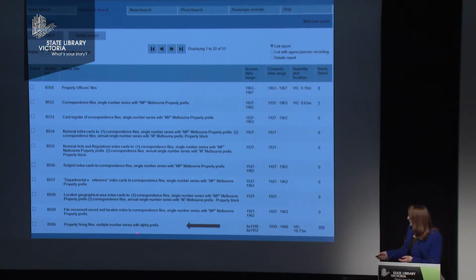The particular series that we're going to look at this afternoon is this one, Property Hiring Files, B985. This series of property hiring files is actually controlled by the Department of the Interior Hiring Section. The files were actually inherited from the Army Hiring Service in 1946, which used to operate out of the Army Central Office. A file in this collection exists for every property that was hired under the National Security General Regulations in 1939. And these files contain papers such as the present and proposed use of the land, the present owners and occupiers, the location of the land.